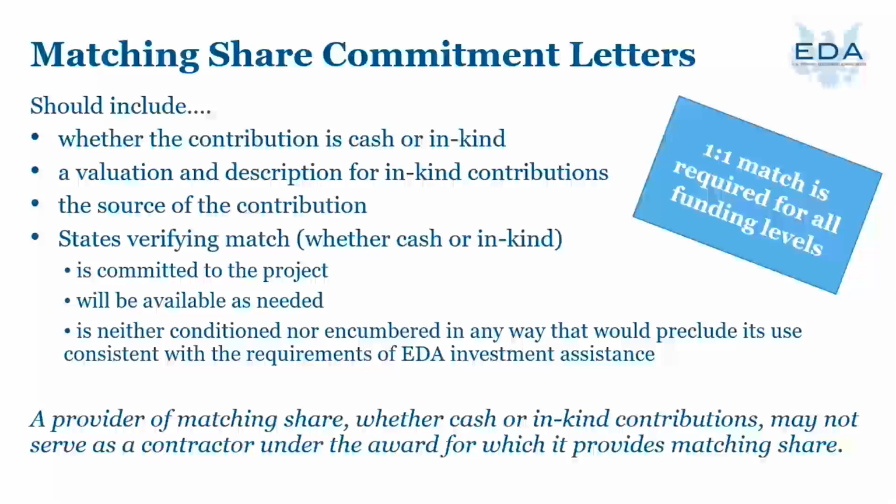The letter should include whether the contribution is cash or in kind. It should include a valuation and a description, particularly for any in-kind contributions. So for example, if somebody is providing in-kind staff time, we want to know whose staff time it is, the rate at which they are giving it, and the total expected over the course of the 3 years or the period of performance. We want to know the source for the contribution. Again, it needs to be signed by somebody who has signatory authority on behalf of that organization.